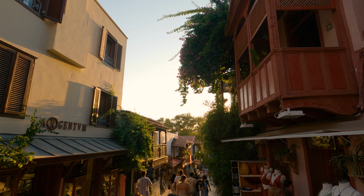Seyrek Çakıl is as good as Kaputaş but not that popular. We went there around 9 and it wasn't crowded at all.